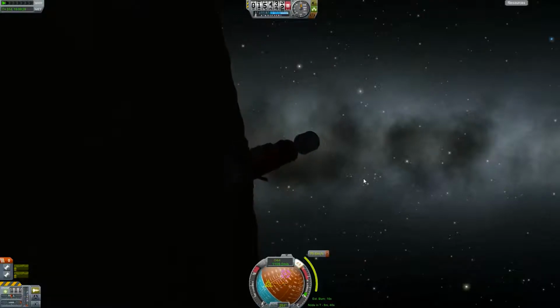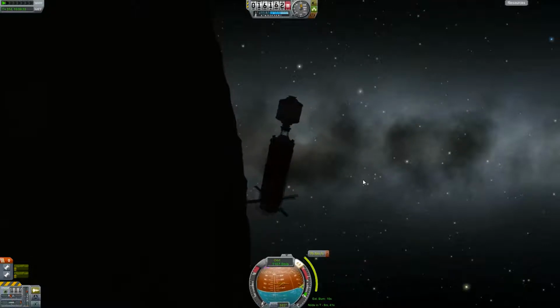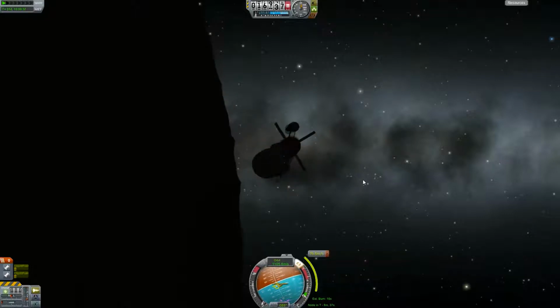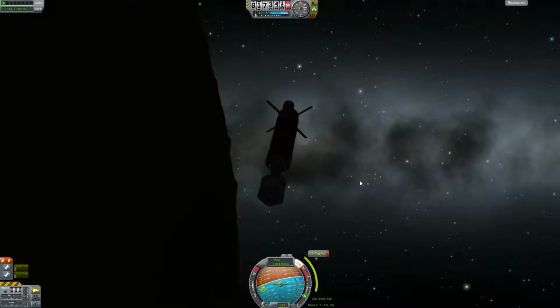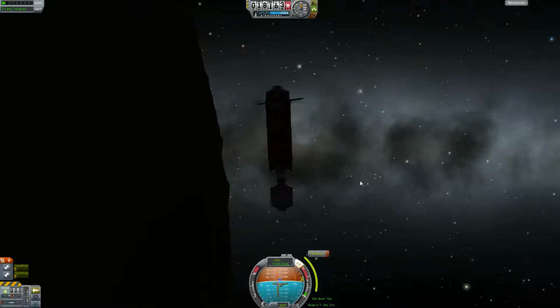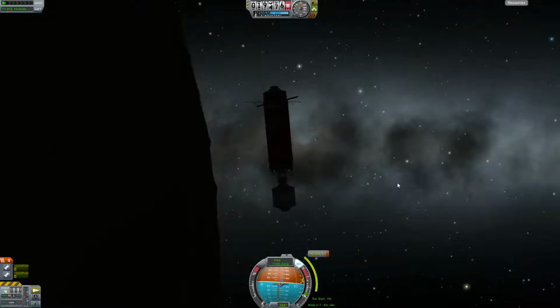Let me search for the maneuver node. Where are you? Where are you? I assume you are on the northern part of the nav ball. Yeah, there you are. Very nice. Let's aim for the maneuver node and come to a stop. Don't overshoot. Okay, we overshot just a tiny bit. And then the burn is coming up in 8 minutes.